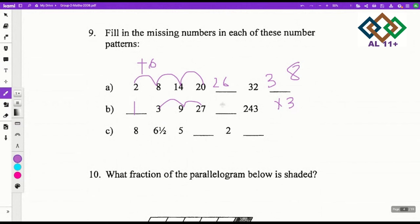And in this one, you have to look at the sequence, what's happening. The sequence for this one is 1 over half. So if we have this, that would be 3 half, and the next one would be just half.